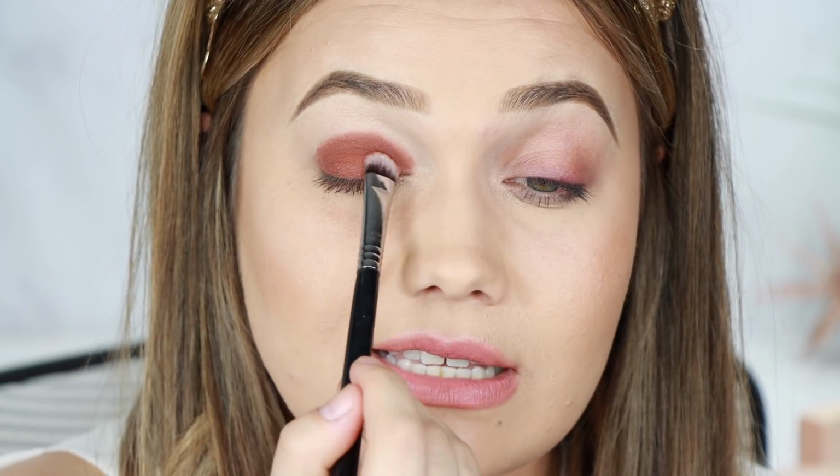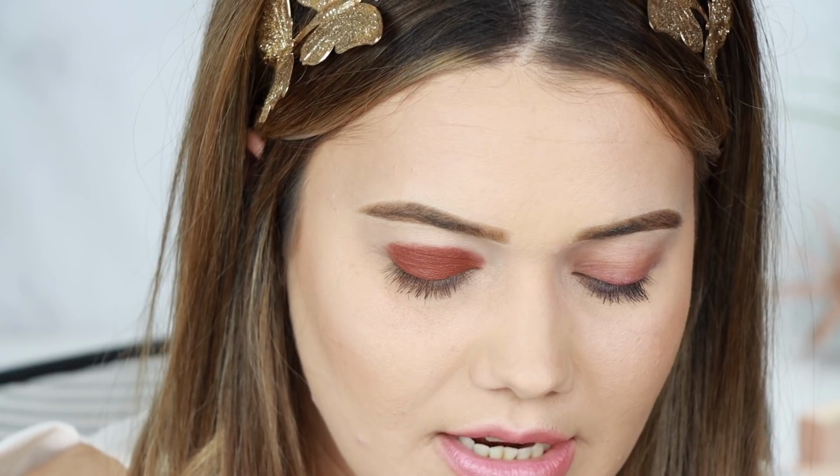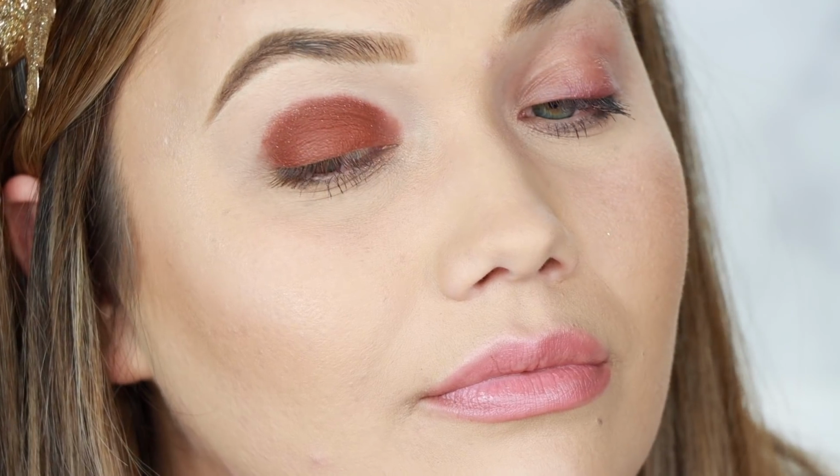So again, because this is a sequin formula, I'm just going to get the base of color that I want, and then go ahead and take my finger into the shadow to get all that yummy glitter and just press it on top. It is so warm. So yummy. There is the shade Coco.